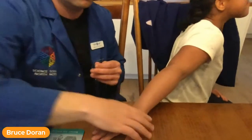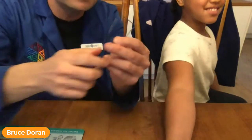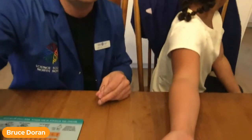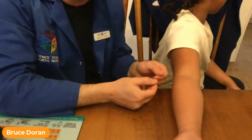Essentially, what you're going to do, you can take an arm. You can do it at the back of the leg. Doesn't matter. You're going to take the two points, and you're going to touch just gently on the surface of the skin without the person seeing. So Penny is going to look away. She's going to look that way. No looking. I'm going to touch her, and she's going to tell me, does she feel 1 point or 2 points? So we're going to start right here.